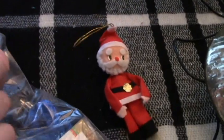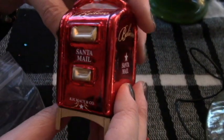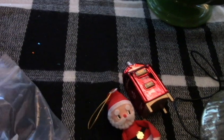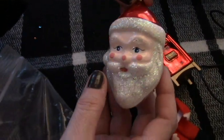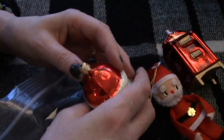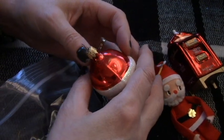This is kind of nice. This looks like Macy's. Yeah, this is a Macy's thing here. That's kind of cute. And this one looks nice. It's not bad. Sort of looks vintagey. Sort of, but I don't think it is. What does it say on there? Oh, I can't read it.